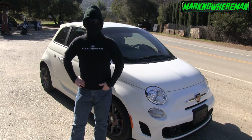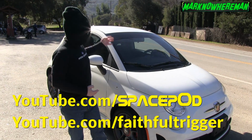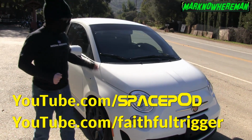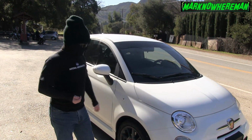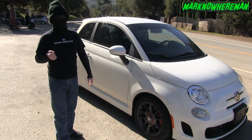Hey guys, how's it going? This is Space Pod. Like how my voice dropped a register. I'm standing in front of my new 2013 Fiat 500 Abarth. This is the 2013 model, as you know, and it's pretty much the same as the 2012 model. A few minor changes. What is special about the Abarth?